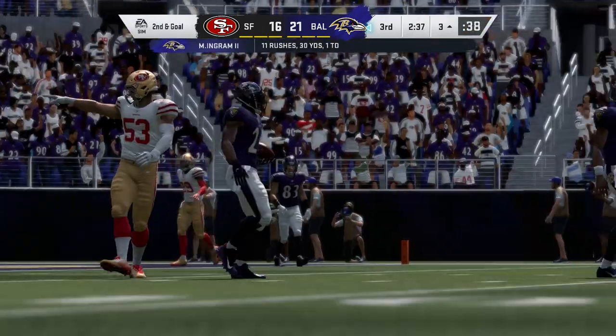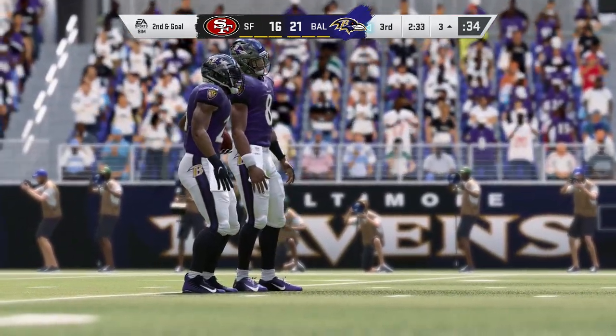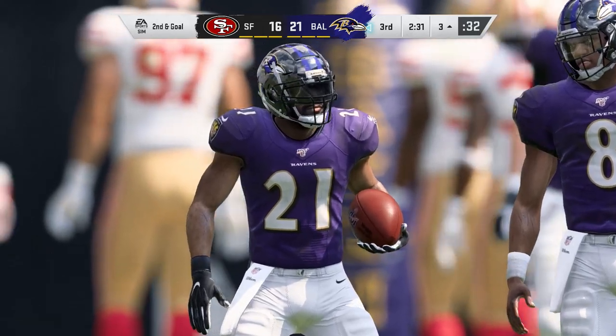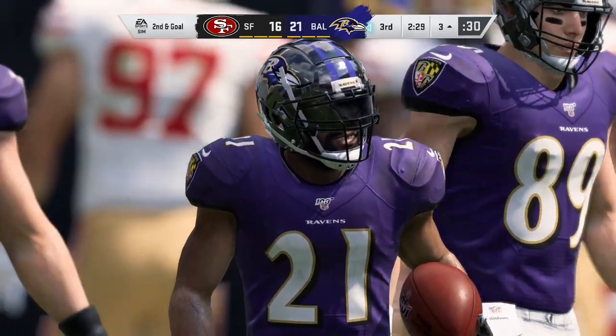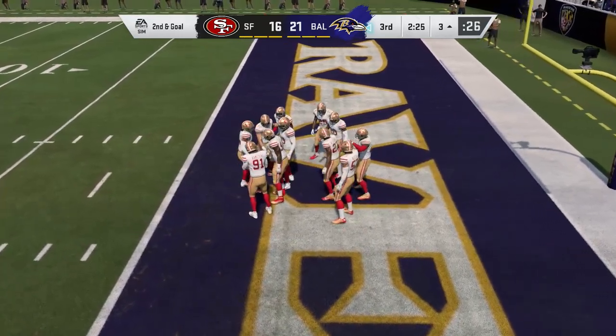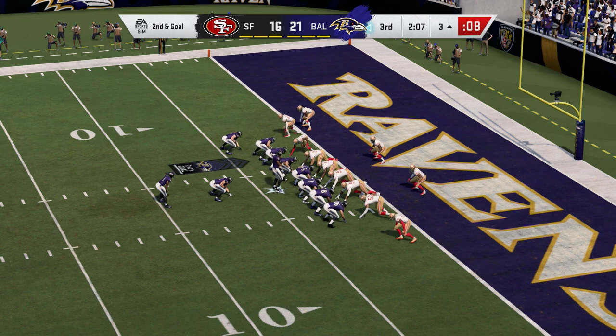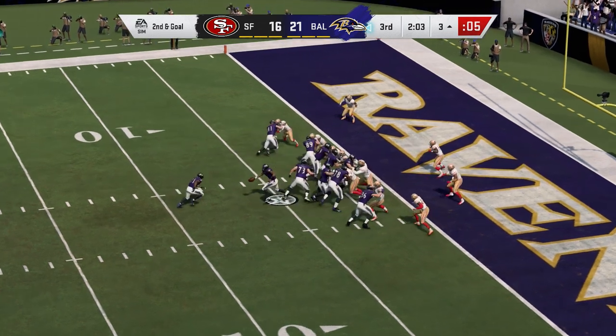And he is met quickly in the backfield. Down he goes, folded like a lawn chair. It's a tough one right there. He ran right into the teeth of the blitz as the linebacker was freed up in order to stuff that one for a loss. I think quarterbacks got to see that, got to find a way to audible into something a little more advantageous. So they're backed up to the 3-yard line, second and goal.